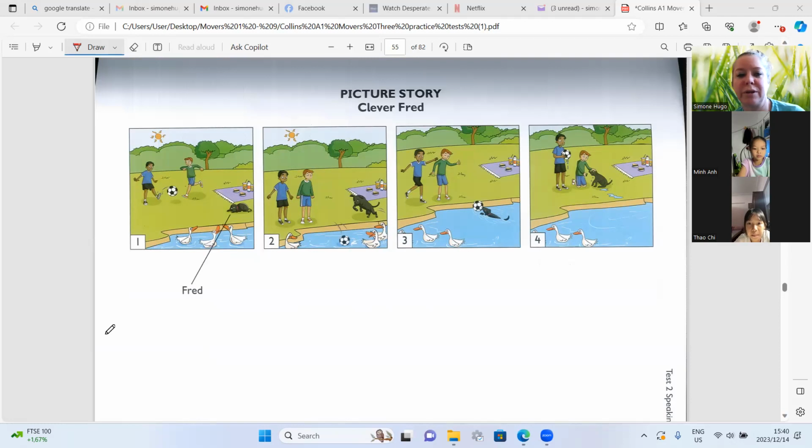The story is called Clever Fred. Clever Fred, so this is Fred. Okay, so we can see the boys, they are playing football. They are having a picnic, it is sunny. There are some ducks in the water.